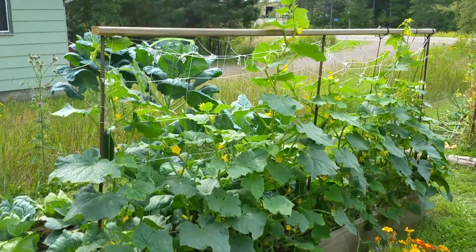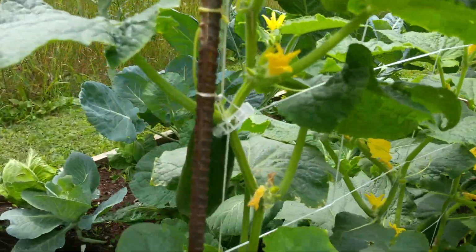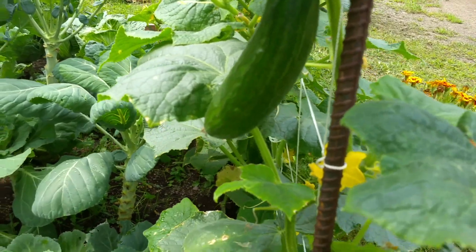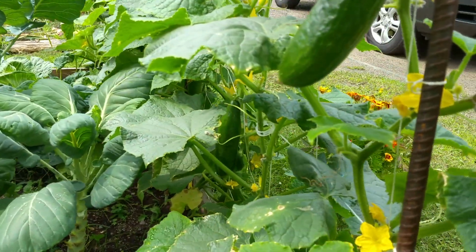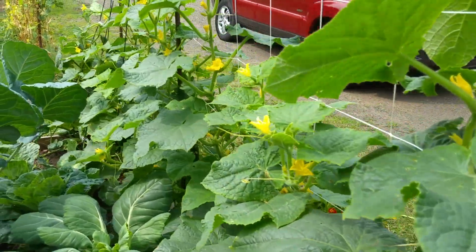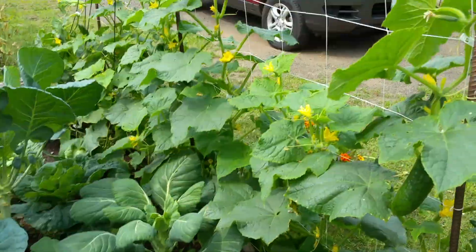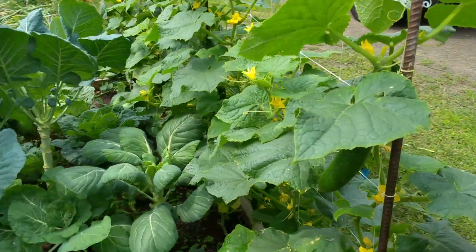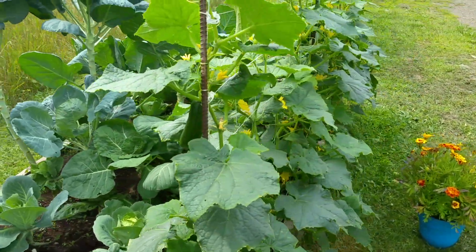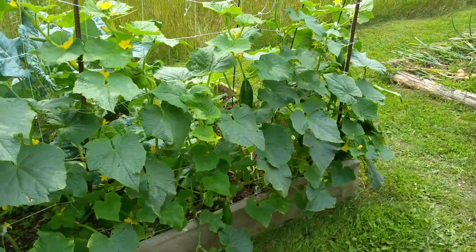Cucumbers are coming along really nice. Got so many of them. It's like cucumber salads and cucumbers on BLTs and cucumbers this way, cucumbers that way. It's all I'm doing is eating cucumbers, which isn't bad. It's great. They're delicious. I haven't done any pickling, but I may yet.